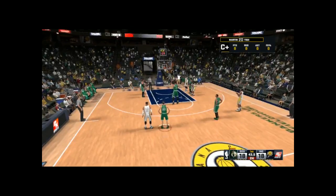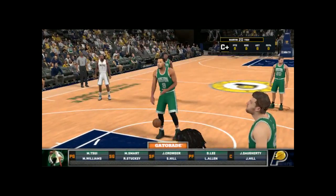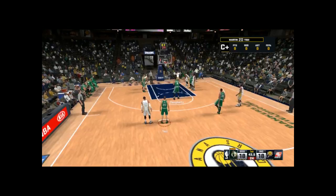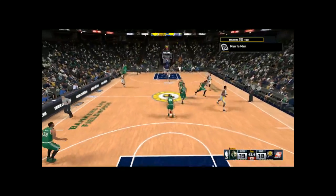Boston shooting their 5th and 6 free throws of the game. Lee's checked in for Boston. He hits the second from the line. Indiana trailing here.